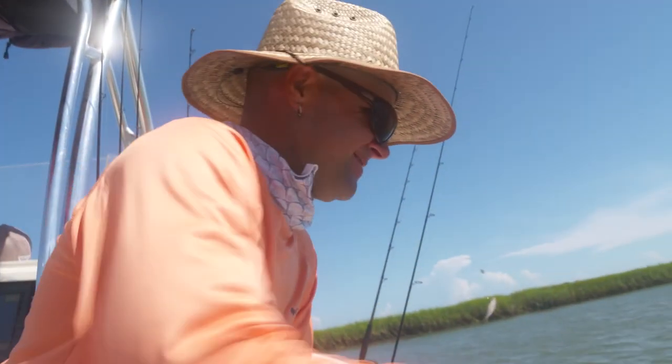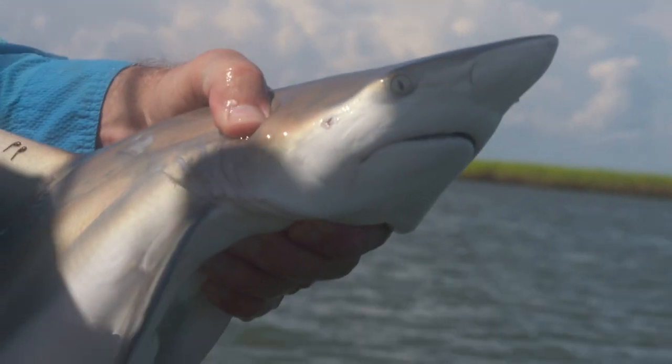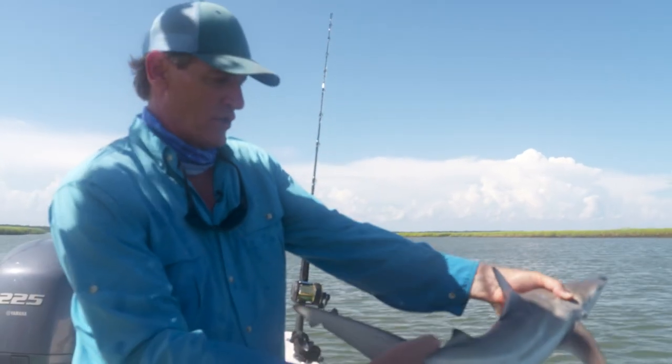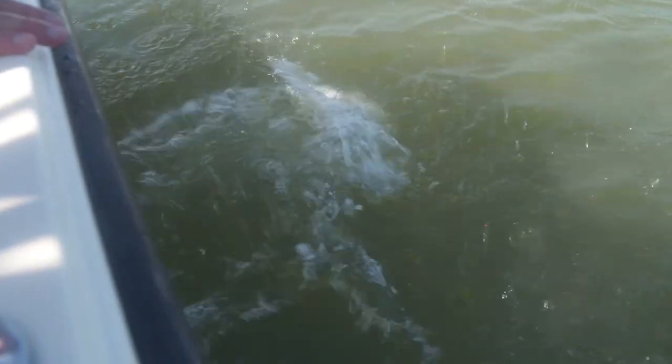Okay, Chris just caught what looks like a blacktip shark. And I'm going to handle this one a little bit more carefully. These are gorgeous sharks, but they're really feisty. Beautiful blacktips. And it looks a lot like the finetooth shark, but again, the fin coloration really helps with that.